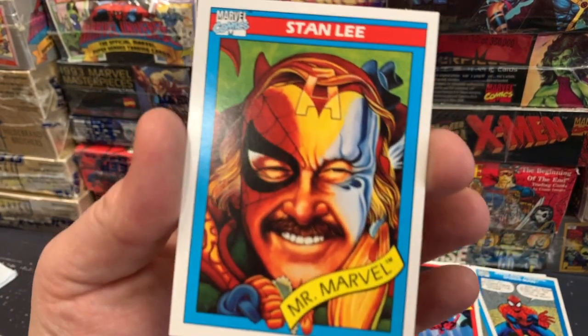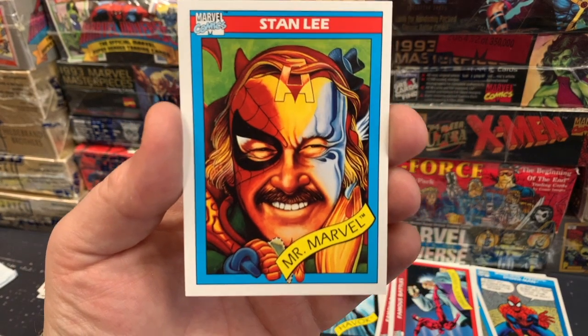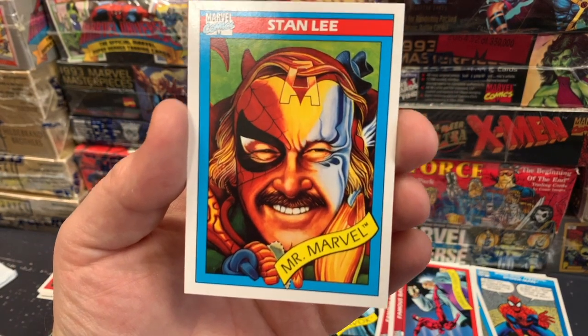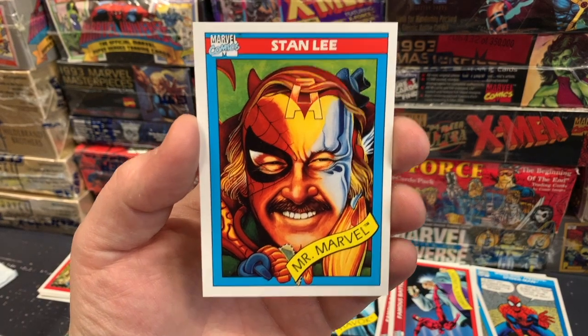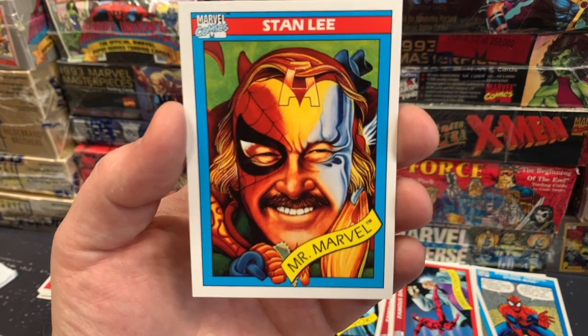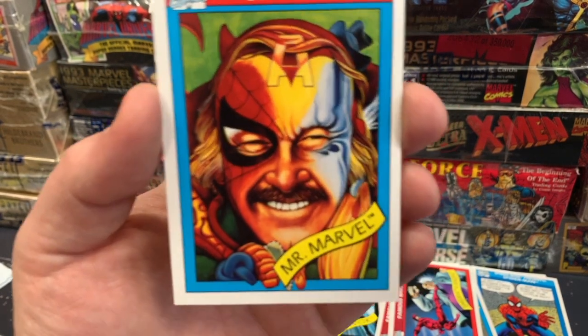All right, now this is one of the most popular cards of the set. It's such a cool painting of Mr. Marvel. Again, this one's not centered great, but at this point, we're kind of sending all of them in to grade. Even if they aren't perfect tens, a lot of people are wanting this card. This card is selling for thousands of dollars as a 10.